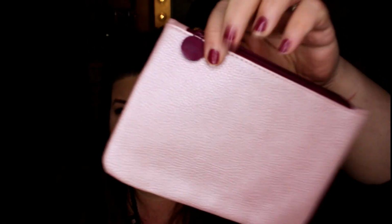All right, we come across the bag. Not very impressed with this bag. I saw the bag that everyone that gets the normal IPSY got was a quilted velvet pink bag. And the people that get the largest IPSY, the $50 one, also got a large quilted bag. I don't understand why the Glam Bag Plus has the worst bags.